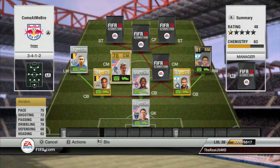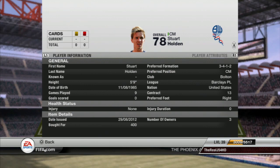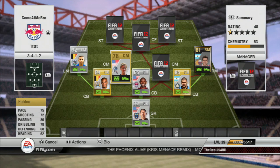Bolton. But he's got 75 pace, 72 shooting, 80 passing, and also 78 dribbling. Really, really good stats there, actually, for a 78 rated centre mid, and just really can hold the midfield by himself. But he does, is actually partnered by this guy.